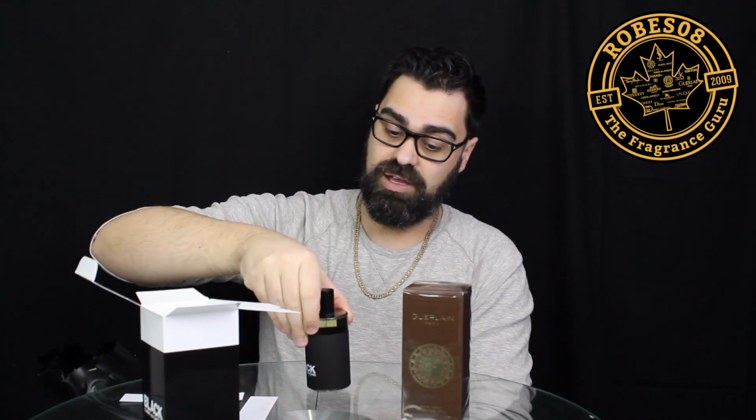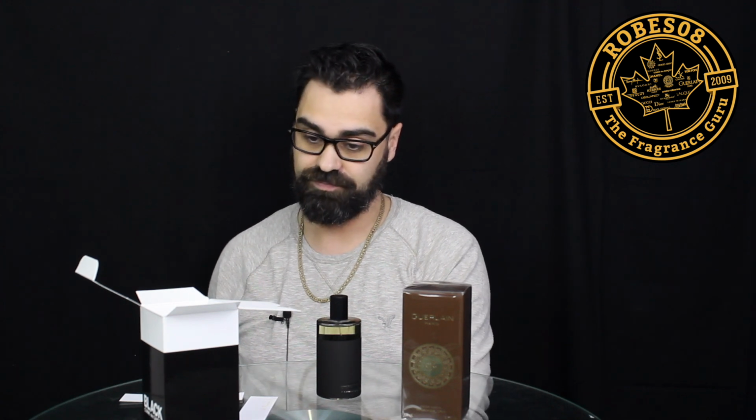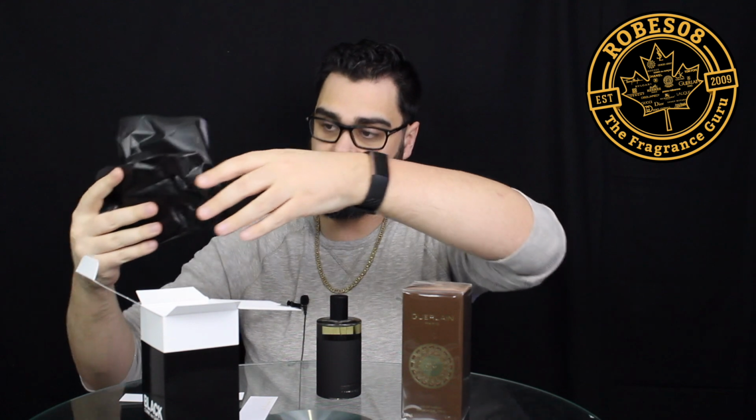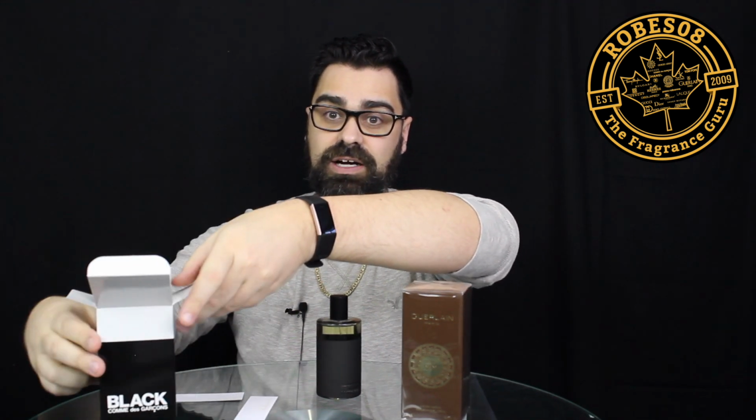Wait a minute. What weird packaging. Sorry, I had to stop. What weird packaging. That's enough. Okay. I don't think I've ever seen a fragrance packed in a black bag in a box like that, but sure. It goes with the theme, very industrial, I'm assuming. I'm sorry to the mic. You guys are hearing all this feedback. I'm going to put the bag right back in here.